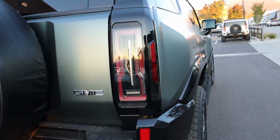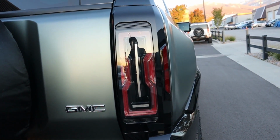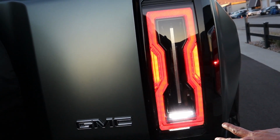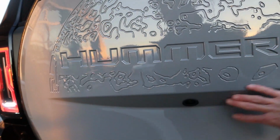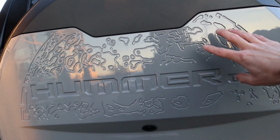Now, moving towards the back, you'll notice your LED tail lights over here, and similar to the front, you may have noticed that they have this H design as well. This is kind of a sideways H, so I'm going to turn the camera over here, but beautiful LED tail lights, and then you got your GMC badge. I think that's the only GMC badge on the vehicle. And then, of course, you have your large wheel cover as well. And this has, again, the surface of the moon embossed into it.